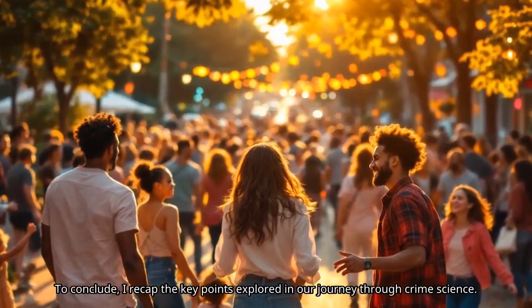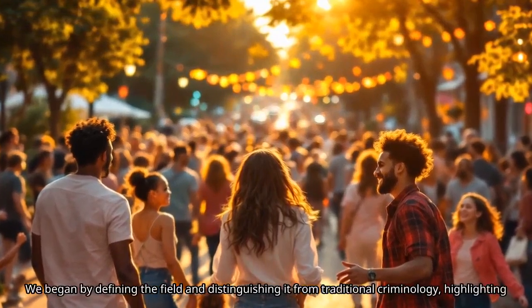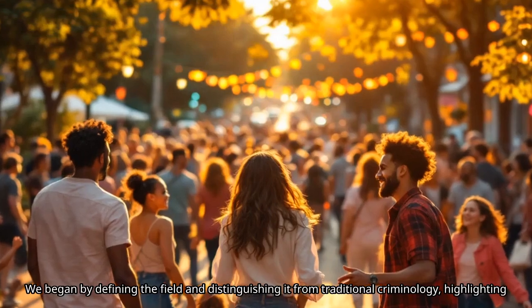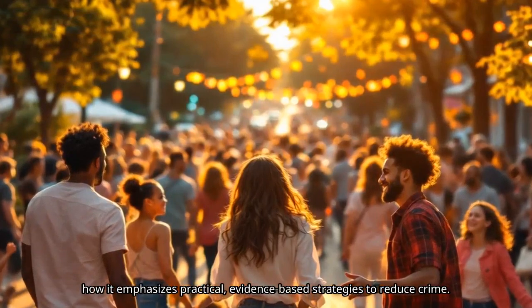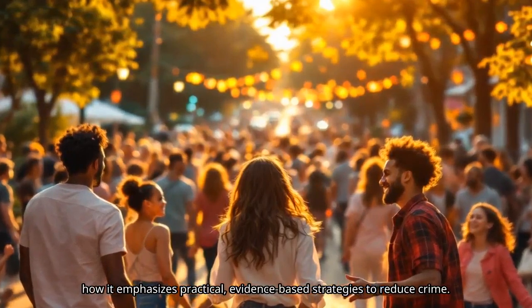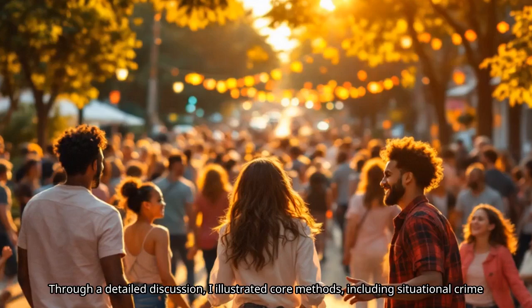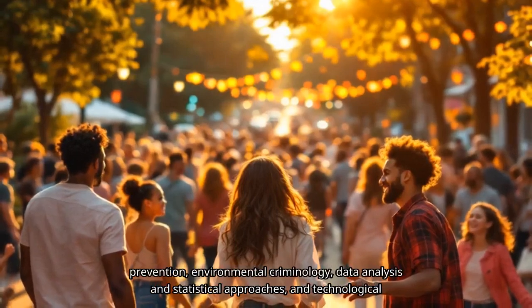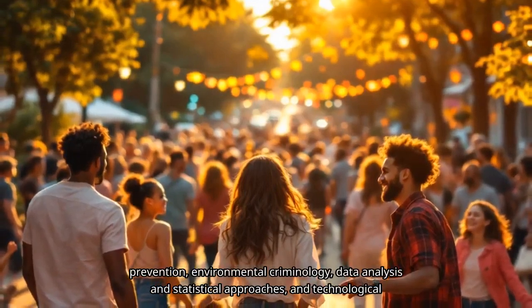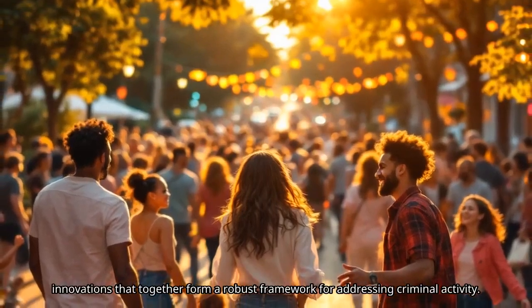To conclude, I recap the key points explored in our journey through crime science. We began by defining the field and distinguishing it from traditional criminology, highlighting how it emphasizes practical, evidence-based strategies to reduce crime. Through a detailed discussion, I illustrated core methods, including situational crime prevention, environmental criminology, data analysis, and statistical approaches, and technological innovations that together form a robust framework for addressing criminal activity.